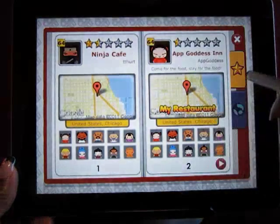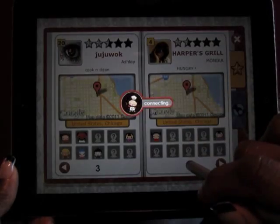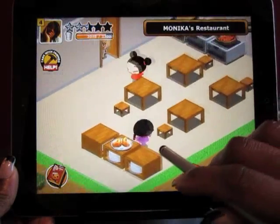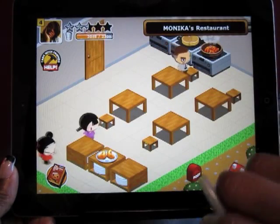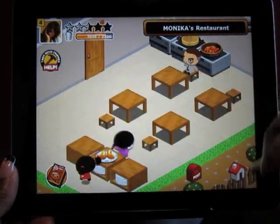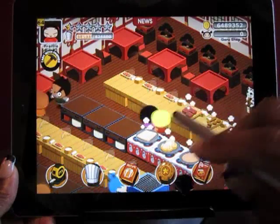You can go around and look at other people's restaurants, which is pretty cool, and see what their restaurant looks like. Of course, some people have just started. I was on level 65 and she's on level 4, so there's the difference. You could send them a note. You can go back home to your restaurant and check your restaurant out.